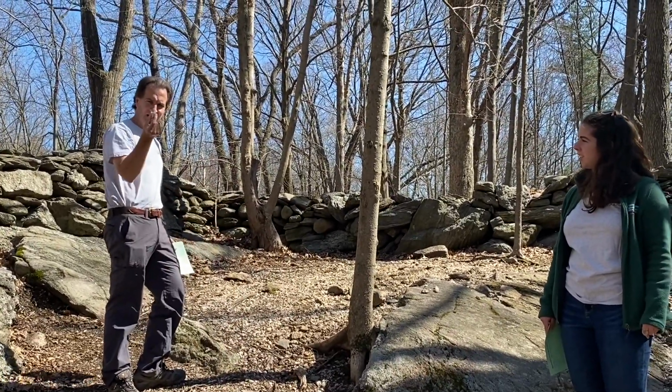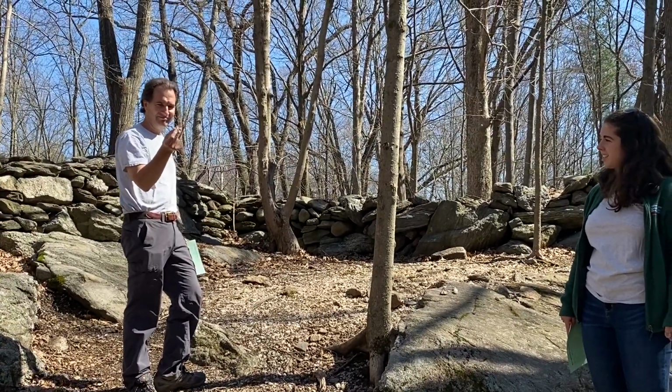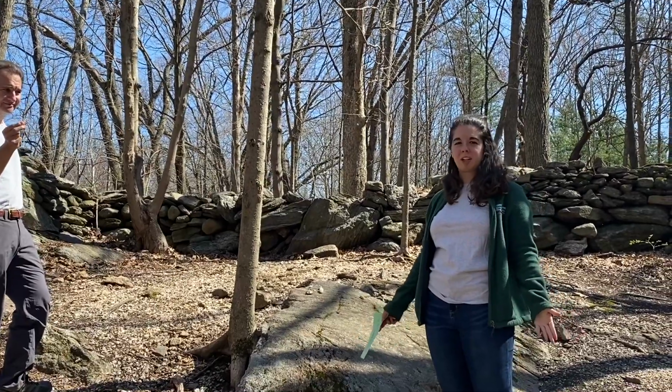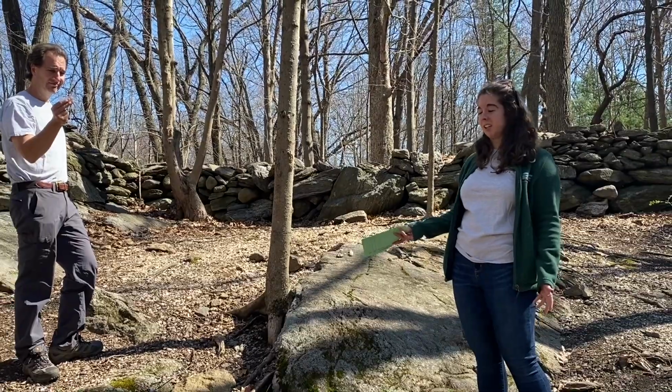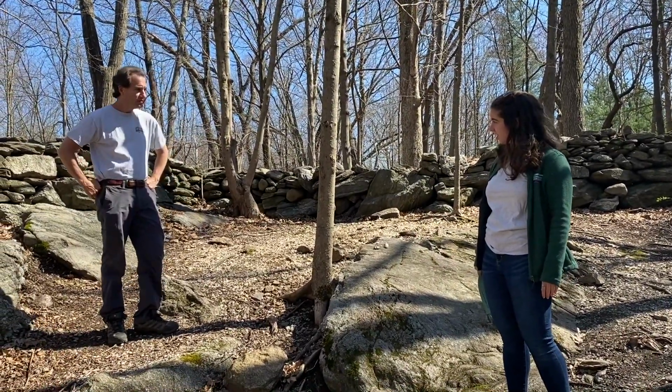Miss Kaylee, does that look like something that would be used for something potentially? It does, yeah. That does not look like a natural break because it's really pointy. So if this is the Native American tool making station, think for a second what Mr. Tom might be holding. Yeah, so this could be a tool used for what?